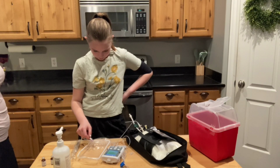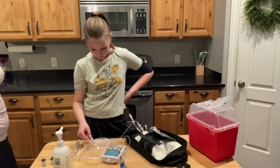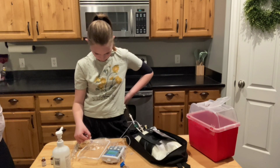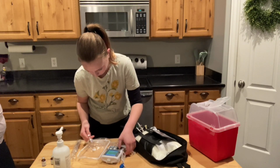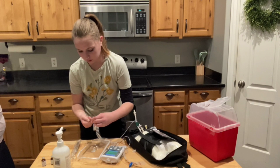This one has a lot less air bubbles than last night's. Fantastic. Because last night's air bubbles kept coming and coming and would not stop coming. Prime, so all air bubbles that you see are out. Air gap, tiny air bubble, and stop priming. Okay, now we're gonna take this little handy dandy alcohol cap and twist it into this.